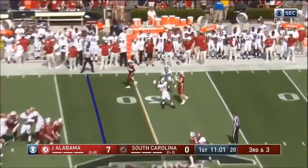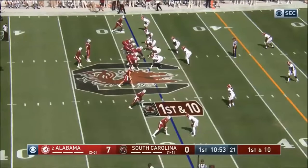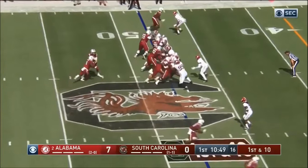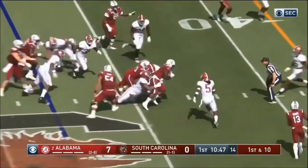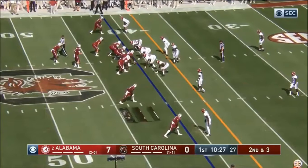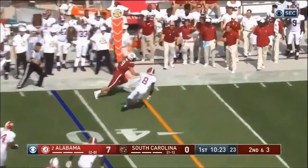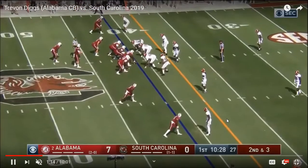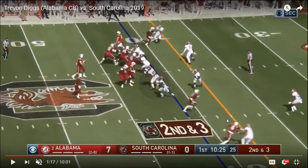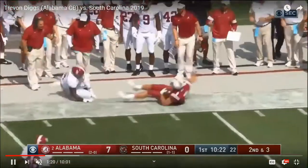Another zone look. So they do seem to be able to play him all over the, well, not all over the field. All different types of assignments is more what I was going for from a versatility standpoint. Nice quick reaction here. Real nice patience as well. Does a great job here of exhibiting the necessary requisite patience to be able to read the route.